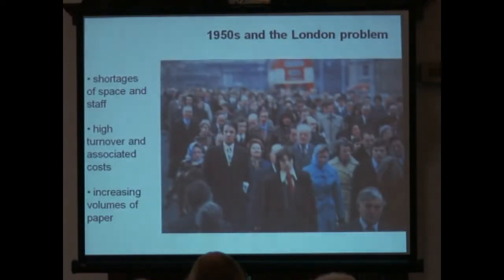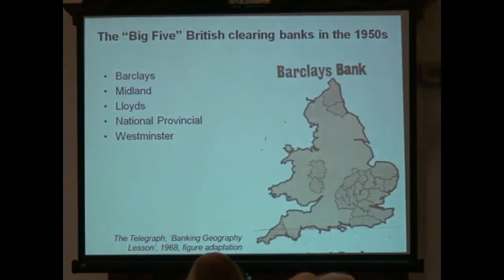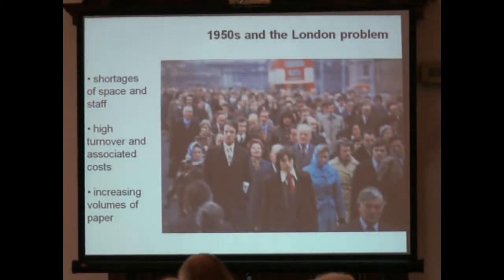And basically there's a problem with staff and space, particularly in London. If we go back to that slide, you'll see Barclays is very southeastern London based. Of all the banks, that was its heartland, that was Barclays territory. So Barclays' problem in London was bigger than most of the other banks. The shortage of space and staff in London, high turnover. This is a decade of growing affluence.